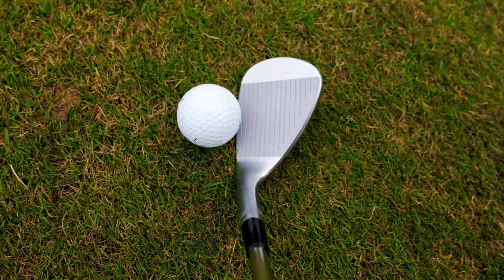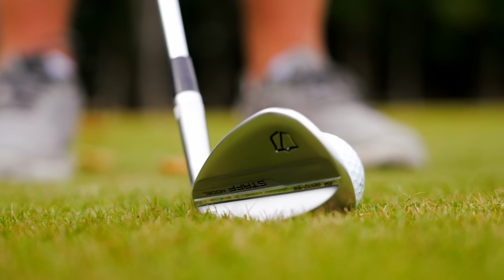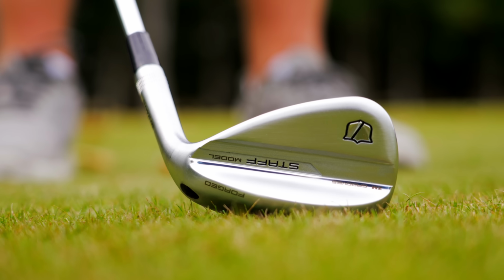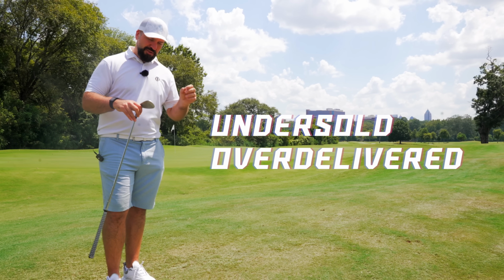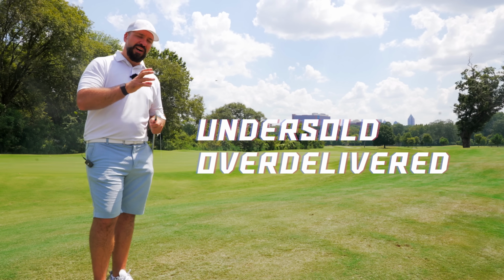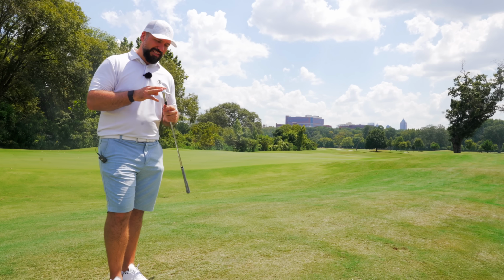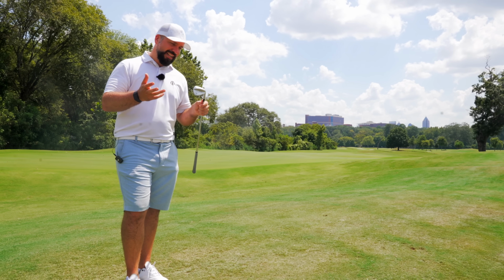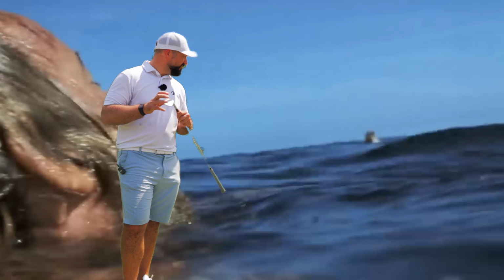It seems to work. So Wilson with this wedge, they've done it again. They've undersold what the product is, and yet it has overperformed as far as the price and expectation level, even though those expectations are rising year by year. So for a wedge which isn't as expensive as some of its competitors, I have to say, I again absolutely love Wilson.